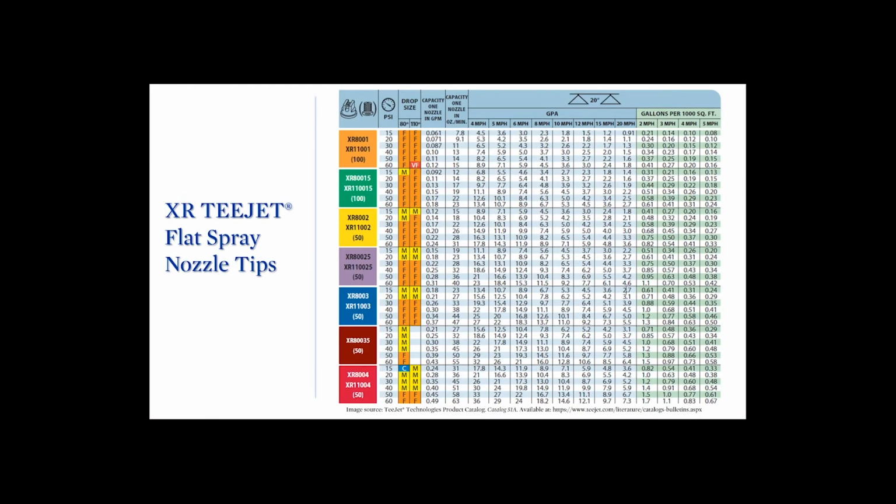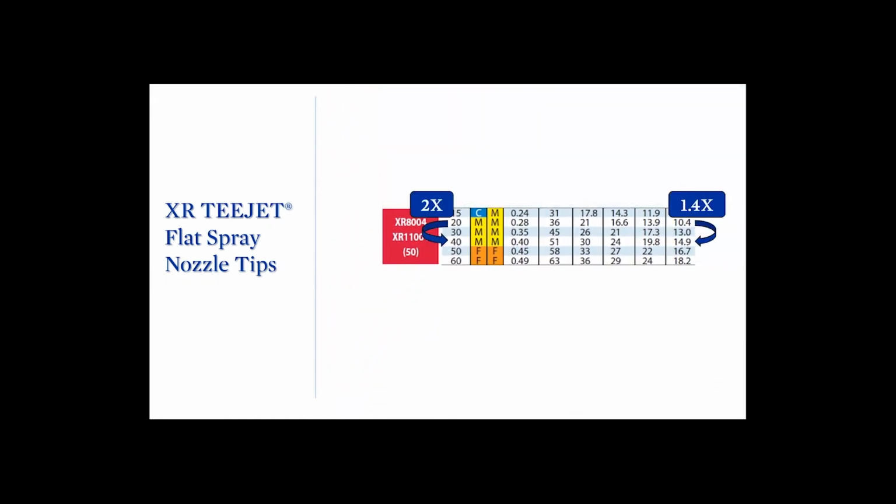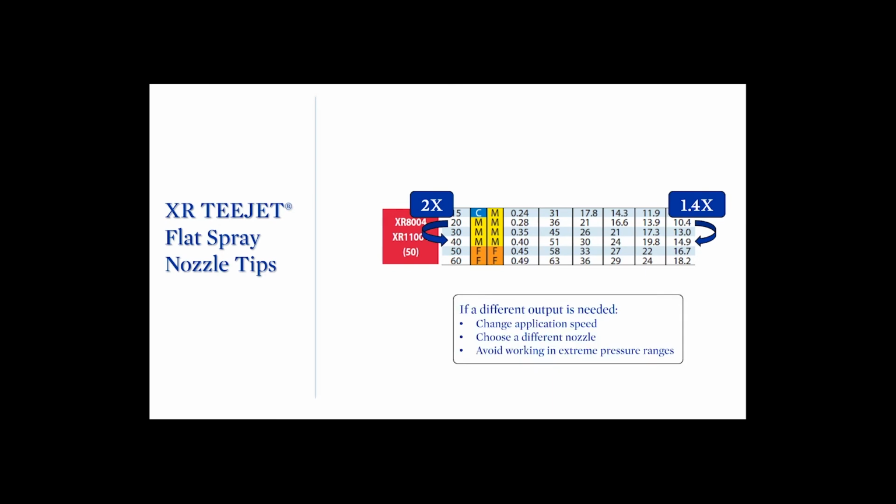Suppose that you want to perform a herbicide application at 8 miles per hour with 20 inches between the nozzles in a boom. In order to achieve an output of 14.9 gallons per minute in this application, an XR 11004 would be adequate. Notice that changes in pressure do not linearly correlate with output. In other words, you will not double the gallons per acre output if you double your pressure. If you need to change the output of an application, consider changing the speed and even the nozzle type before working in wider ranges of pressure.